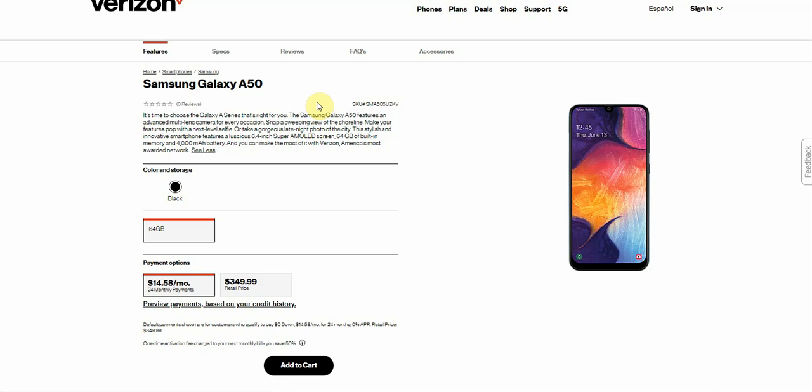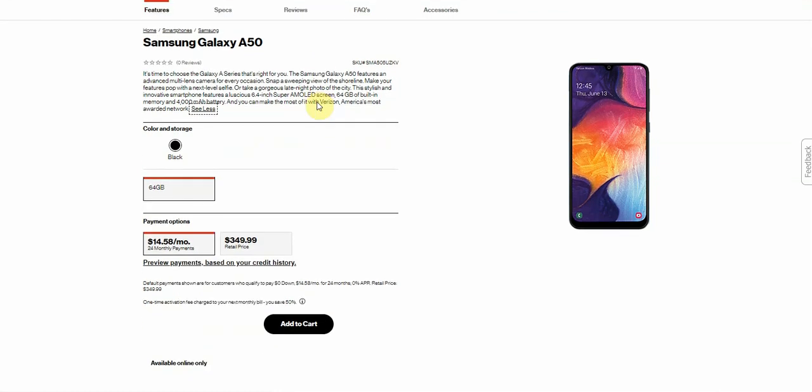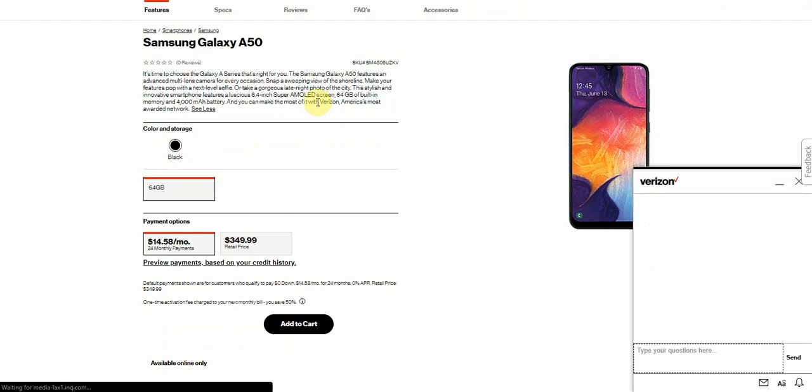So specs on the handset so far are pretty damn good. This is a mid-range smartphone, so it's a pretty good phone for what it is. Not too bad specs on the handset, like I said, pretty good.